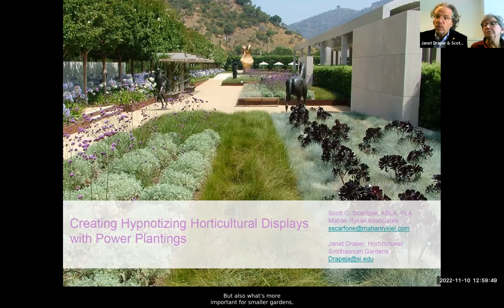But also what's more important for smaller gardens, in my opinion, is the concept of contrast. And so the more that you can get the contrast in those smaller spaces, I think the better success you'll have. So I don't see it as a challenge at all. It's up to your creativity in terms of how you think about it and approach it. And the maintenance, I don't know, that's a whole other conversation.